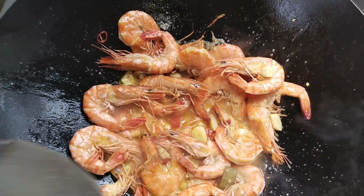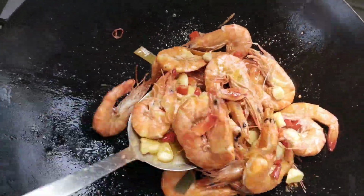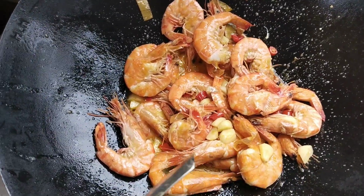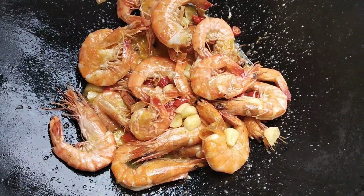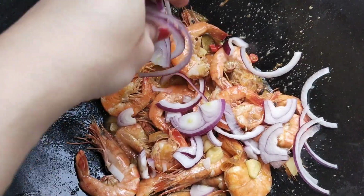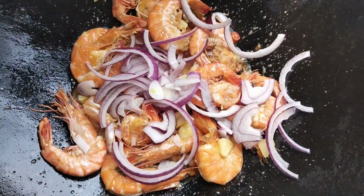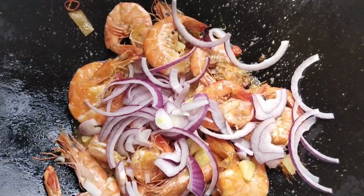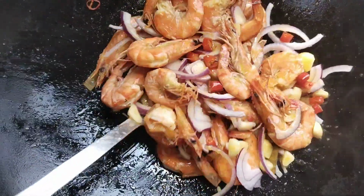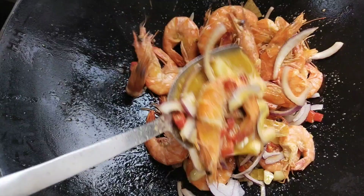It's up to you if you want spicy or not. Basta ako, I love to eat spicy. Ayan, almost cooked, but I need to add this onion. Yan guys, ang pa-flavor. I don't have parsley, so I'll just put this onion. And this onion is high in collagen and it's good for our skin and body.